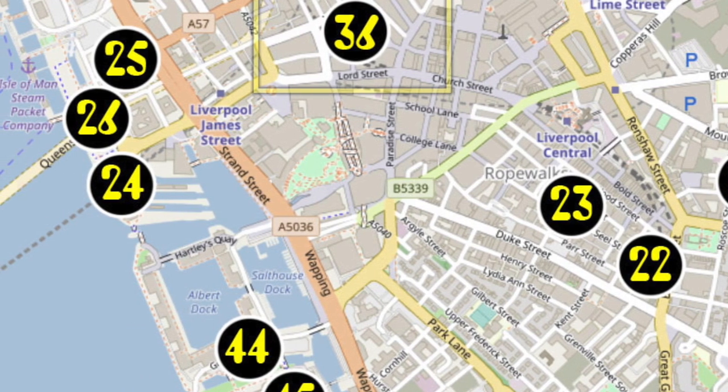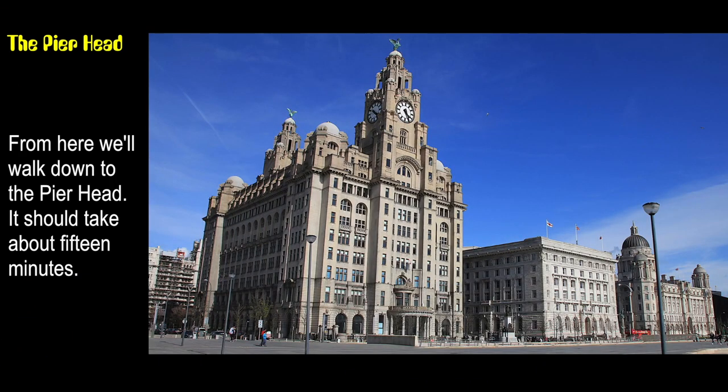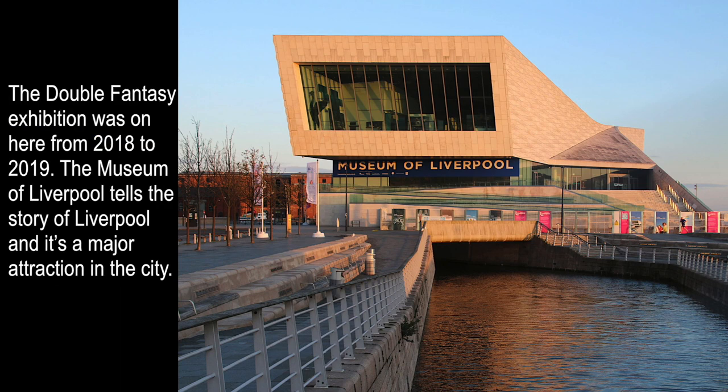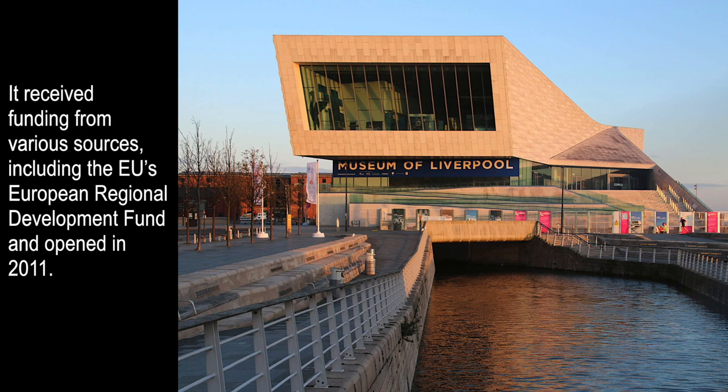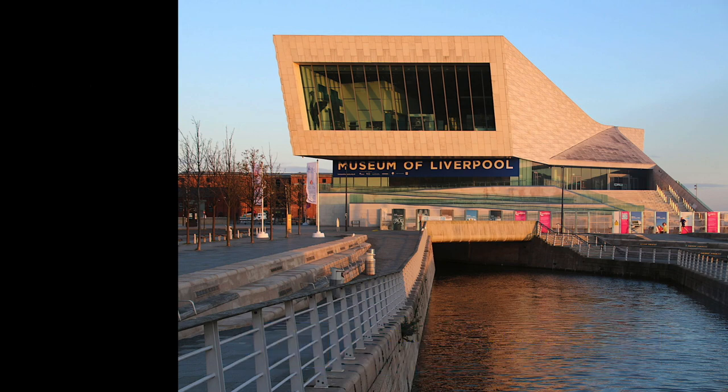From here we'll walk down to the Pier Head. It should take about 15 minutes. In the Museum of Liverpool, you can learn about the city where the Beatles grew up. The Double Fantasy exhibition was on here from 2018 to 2019. The Museum of Liverpool tells the story of Liverpool and it's a major attraction in the city. It received funding from various sources, including the EU's European Regional Development Fund, and it opened in 2011.